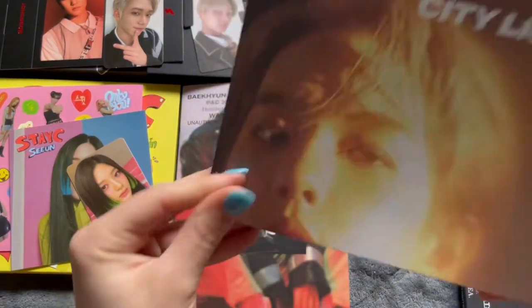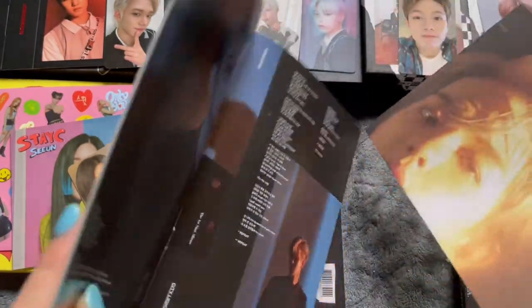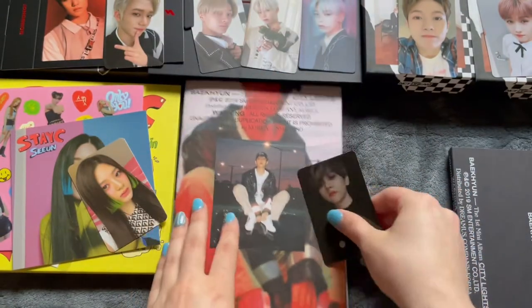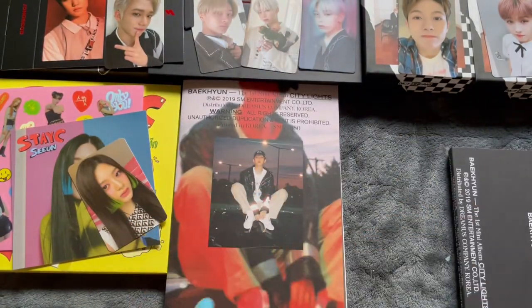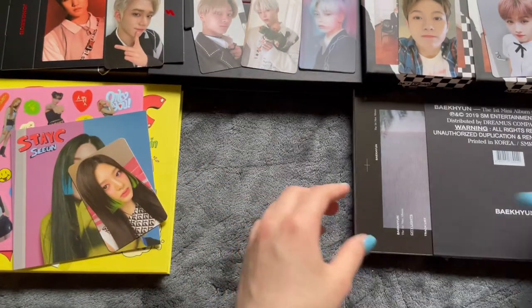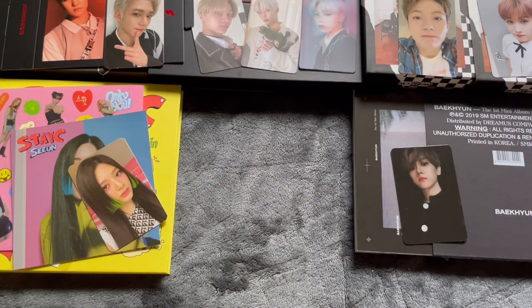And then this is a giant poster I am not going to unfold. So yeah, that is his mini album, City Lights. His first mini. I'm pretty sure I put that on wrong, but oh well. But yeah, I love his music.